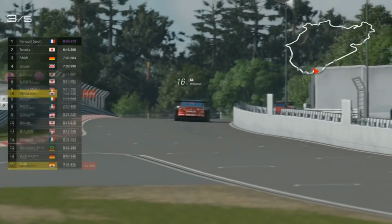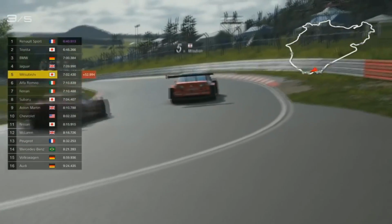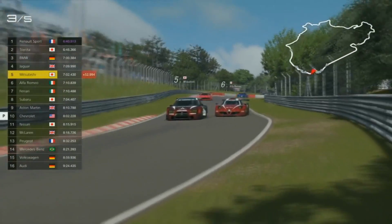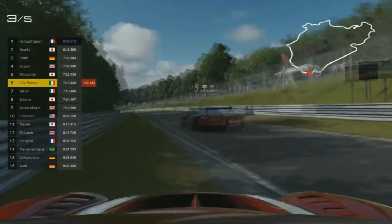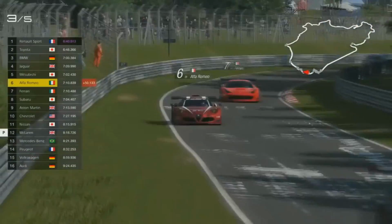We have our first driver changes in GT Sport, I guess we could say. And this will be interesting. These guys have a slight advantage because they've been able to watch their teammates. Look at this Alpha man. He's been in a lot of battles. He's been getting tired, and it's like he did make a mistake right there.